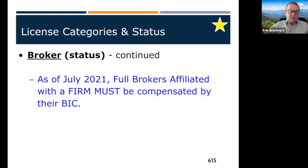Not all firms necessarily practice it that way, but this rule has been unofficial for a while, where most firms will say, all right, listen, we want your commissions to flow through us. That's just the way we do business. But it's no longer up to the firm to decide as of July 2021. If you are affiliated, provisional, full broker, BIC eligible, whatever, then you must be compensated by your BIC. You cannot accept a referral fee on the side or a commission on the side.